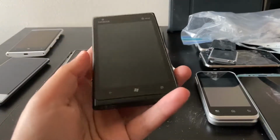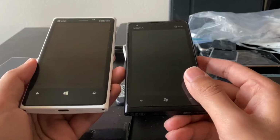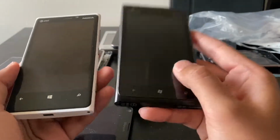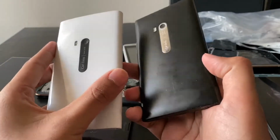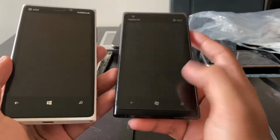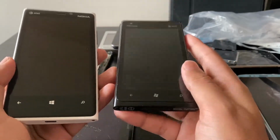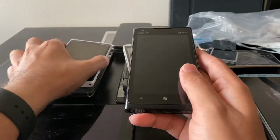Then we have the Nokia Lumia 900. Funny story, I thought this was a Nokia Lumia 920 like this one, and the seller had also listed it as a 920. I thought it was a 920 because they look pretty similar, and I bought it while I was half asleep. But it turned out to be a 900. Instead of returning it, I decided to keep it because I always wanted a 900 anyway.